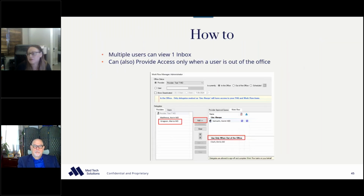In this example, we have a provider. Let's say our provider is going to go on vacation or they might be leaving. We can say, okay, I want Dr. X, Dr. Y to also view that provider's inbox. We would select their name on the left, click the add, and their name will display on the right. On the bottom, we have an option, use only when out of the office. So if we have that provider's name highlighted at the top and we do have the out of office, we really don't have to worry about this because every time that provider's out of the office, these other providers will have access to that provider's inbox.